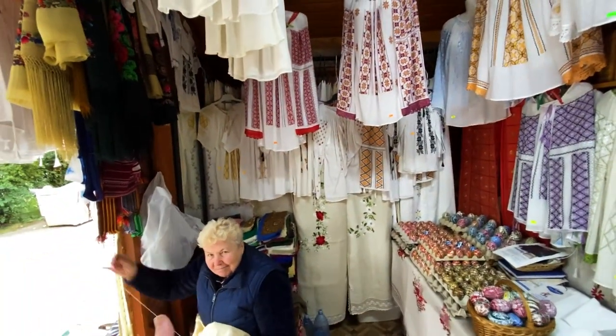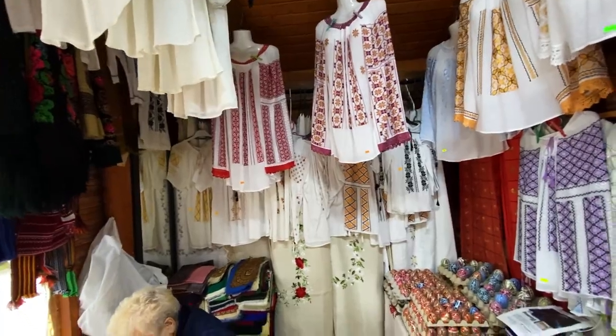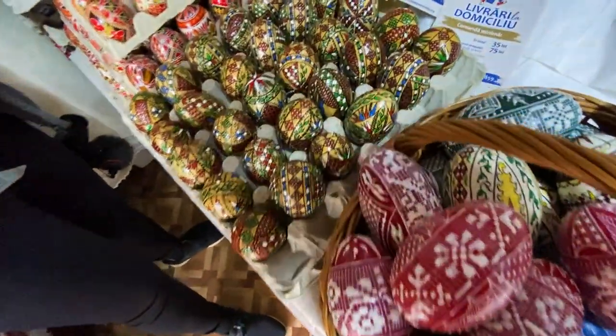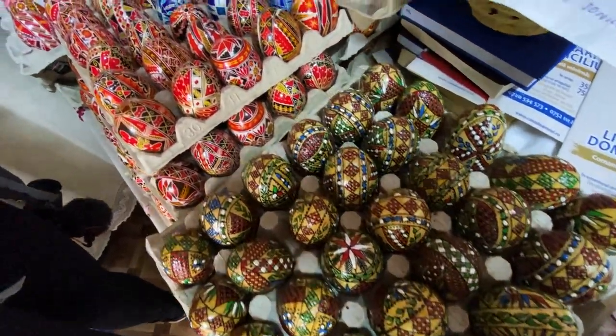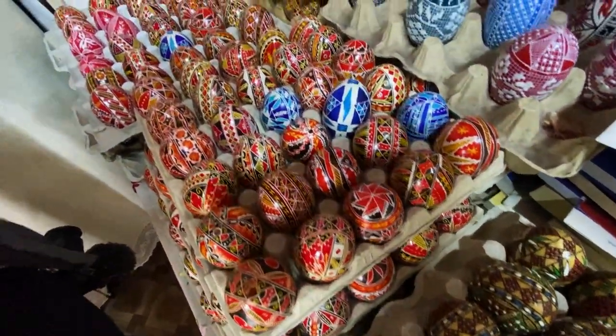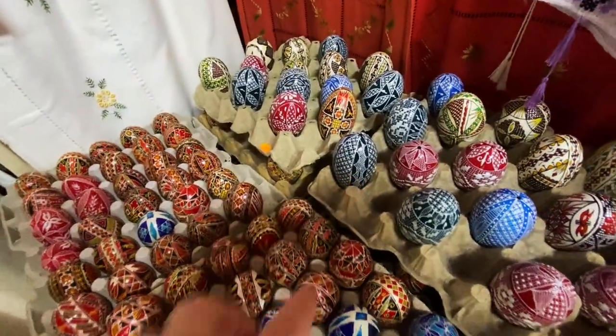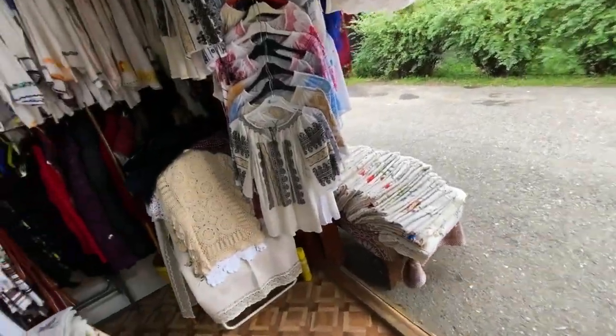Bravo. Super. Again, and more eggs. I think they're hand-painted. She's only got 200 in stock. Wow. And these are duck eggs. Yeah, bigger. Wow, super. Bravo. Thank you. Multumesc.